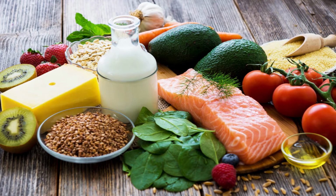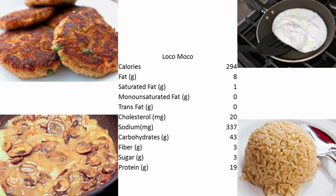For breakfast, I would make a version of the local moco with a salmon patty instead of a burger. Salmon, which has omega-3 fatty acids, can help me lower the risks of heart disease and Alzheimer's and prevent inflammatory and autoimmune diseases. Instead of using a sunny side up egg, I will use scrambled egg whites and will be using a half cup of brown rice. For the gravy, I will be making it with a low-fat chicken broth while throwing in some onions and mushrooms for flavor. Let's look at the homemade local moco.